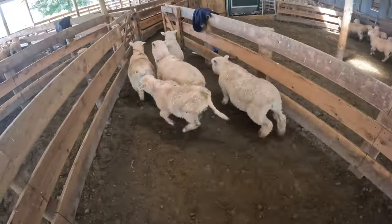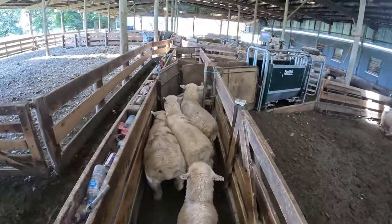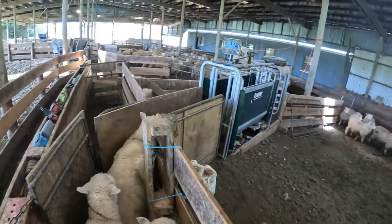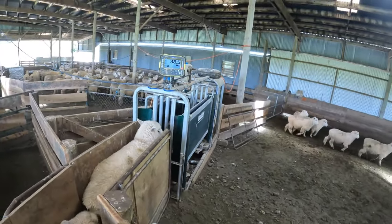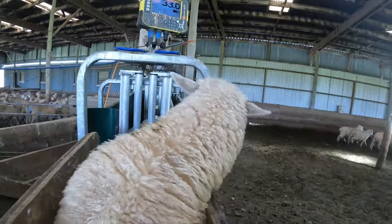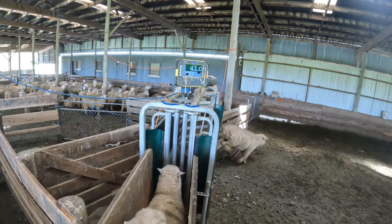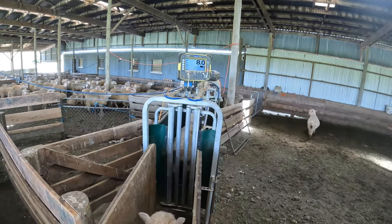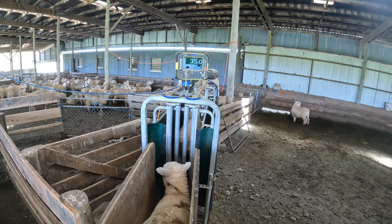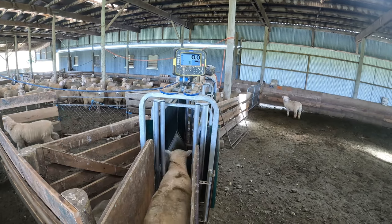Last few lambs for this lot. Oh guys, might be one there that's going to go. We've been getting 20%, so one out of five makes sense. Good lambies. Don't you be a dip. No. There we go. Oh, maybe none then. You going to have a chance? I don't think so, but.